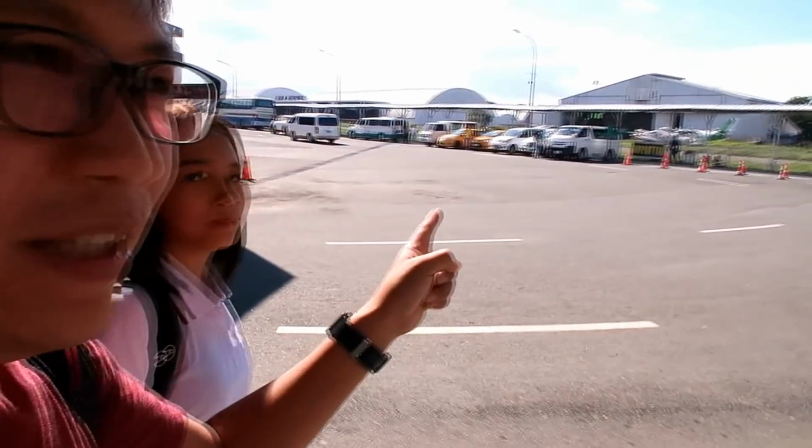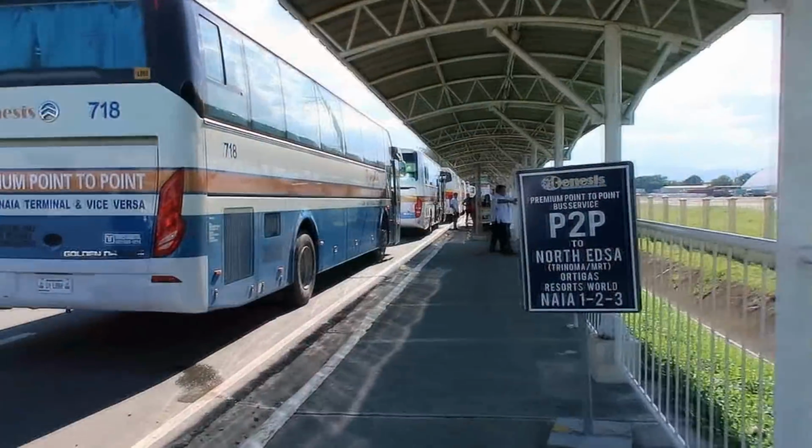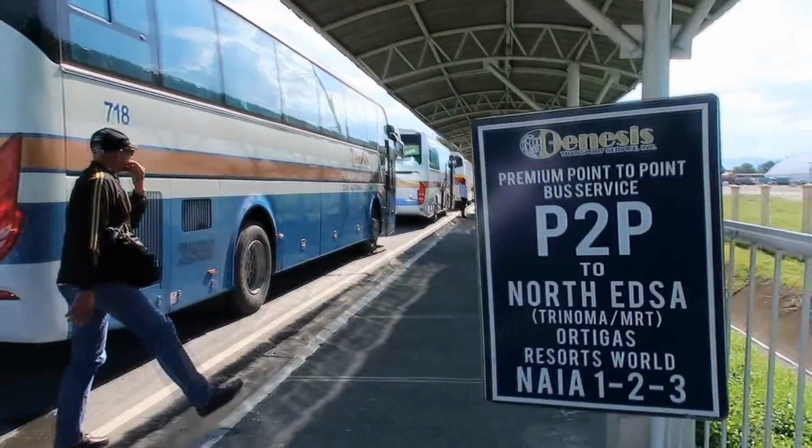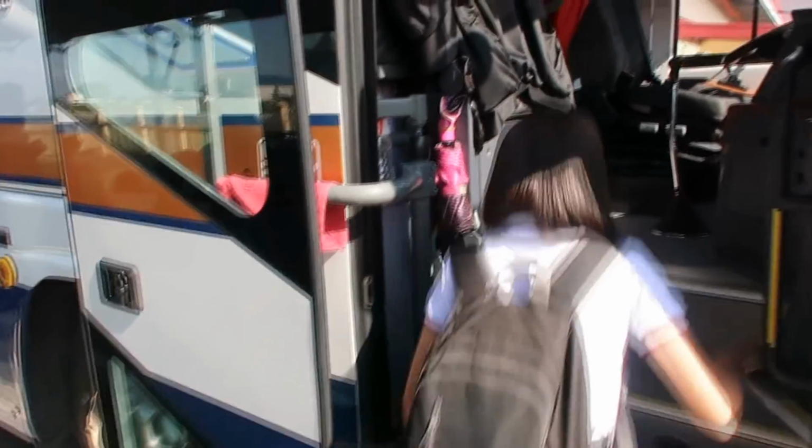Okay, so once you get out of the arrival hall, all you have to do is just cross the street, and that's where the buses are going back to Manila. That's where we're going. Yes, the bus terminal is just a few steps away from arrivals. Okay, so this is the Genesis Transport bus, point to point, goes back to Trinoma. So we're off to Trinoma na.